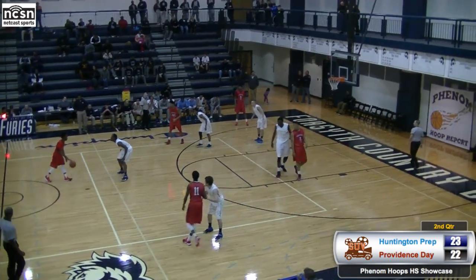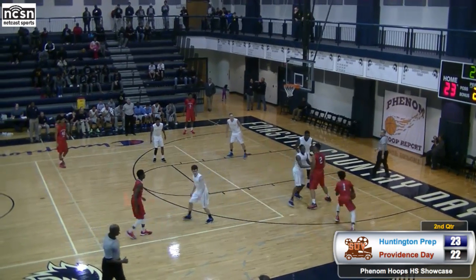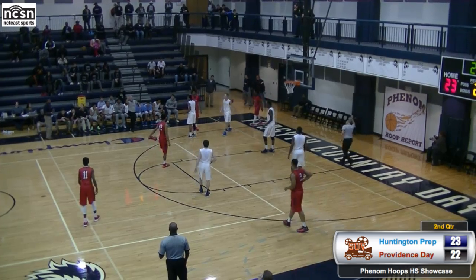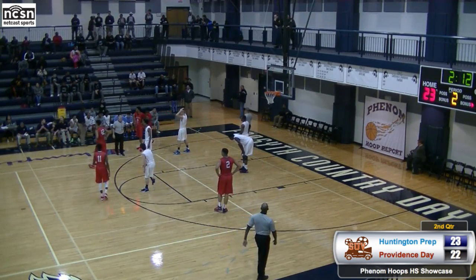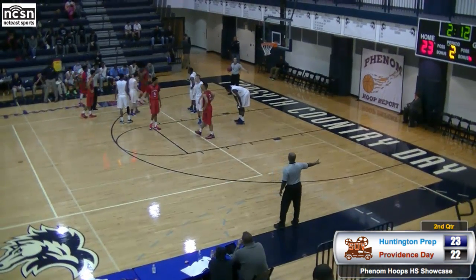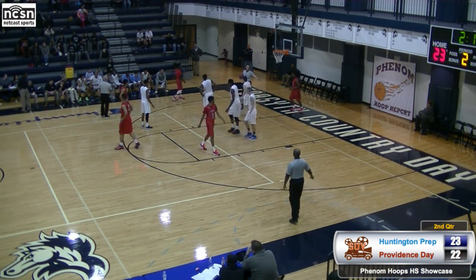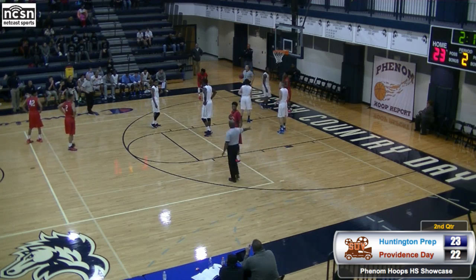It's like Huntington Prep is settling in now. We'll see how Providence Day responds to their run. Yeah, you hope they haven't exhausted all they had in the first half, but only down by 1. We'll see what happens now. Some changes on the floor for Providence Day. Julius Felder back in the game. He's been running the point for Providence Day much of the game.